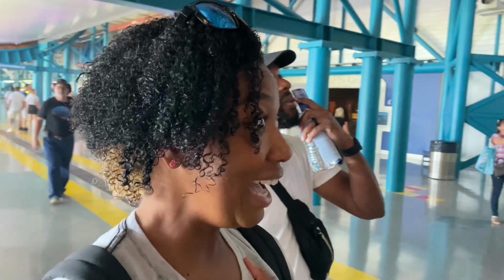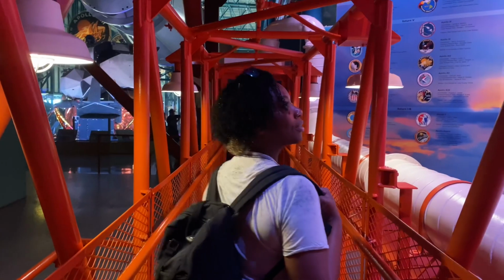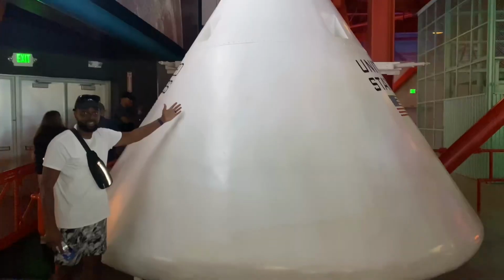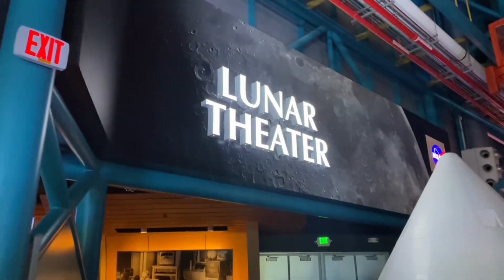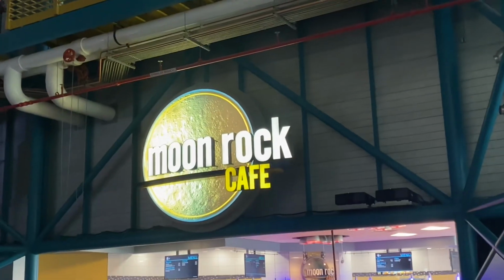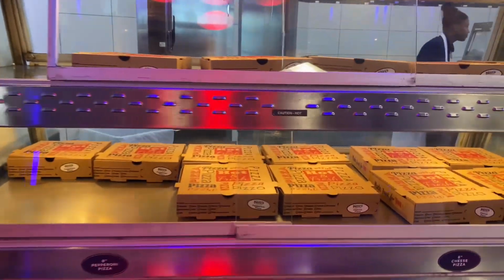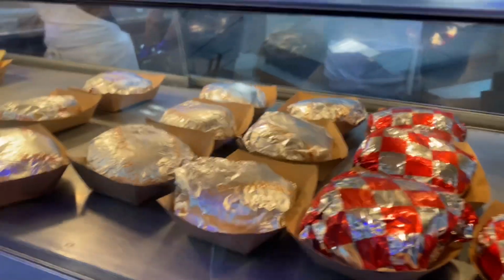It's super cool. Here at the Apollo Saturn V Center, they have numerous interactive games, things to see how the astronauts sit, even a lunar theater that has a pretty cool show of the moon landing. And if you get hungry, you can go to the Moon Rock Cafe. Here's some of the pricing. They have pizza, chicken tenders and fries, and burgers.